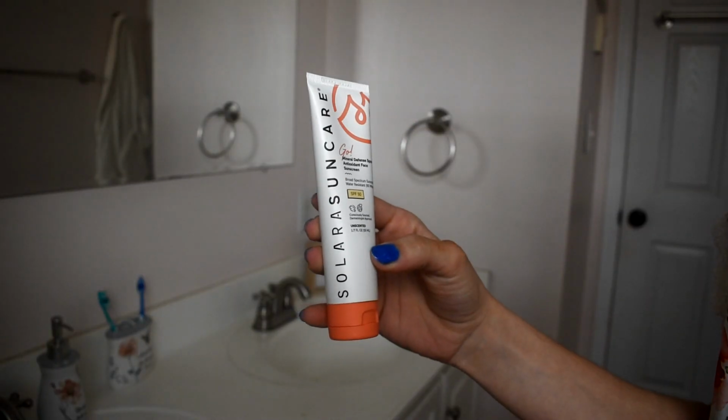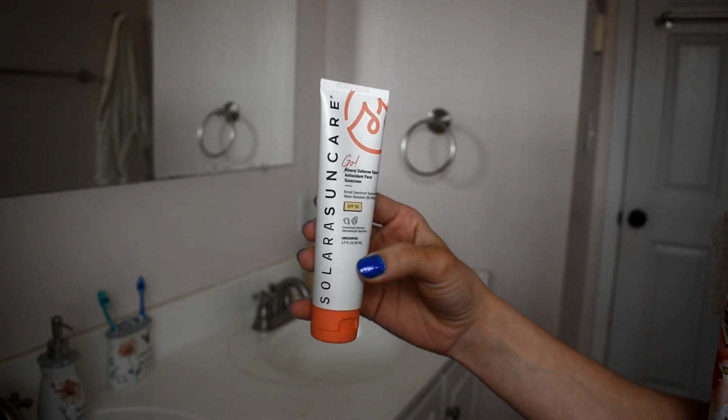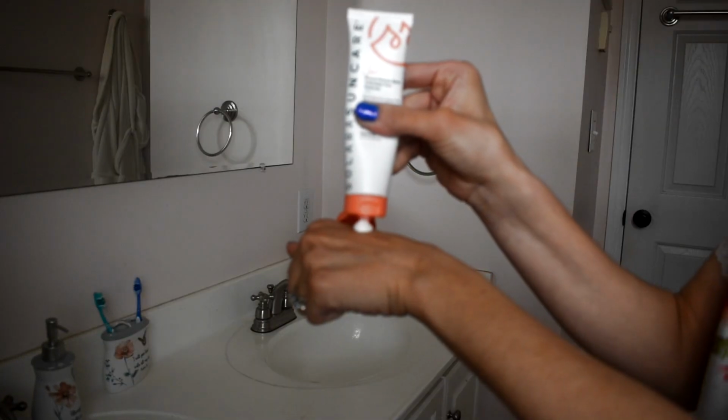One of the most essential skincare products that you need, of course, is a sunscreen. So I really like this one from Solera Sun Care. This is their Go Mineral Defense Sport Antioxidant Face Sunscreen. It has SPF 50. It's water resistant for 80 minutes. It is unscented, and you can get this at Target. I like that it's a mineral sunscreen because I am more sensitive to chemical sunscreens. A lot of times those break me out. This one is a little bit thicker, and it does leave a white cast at first, but once you rub it into the skin, it disappears.